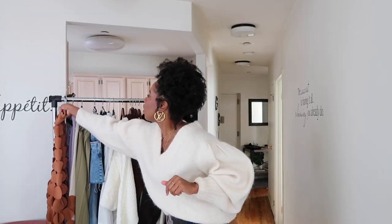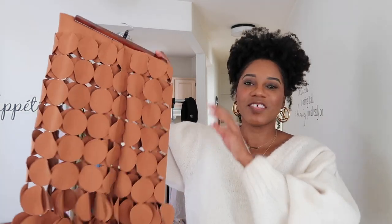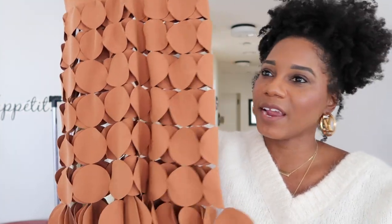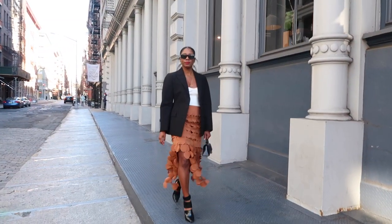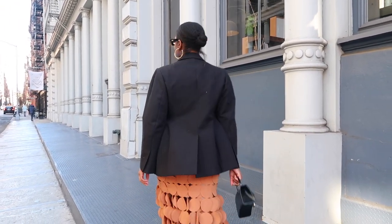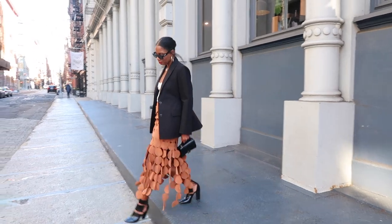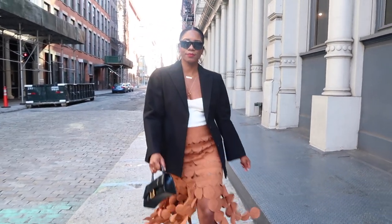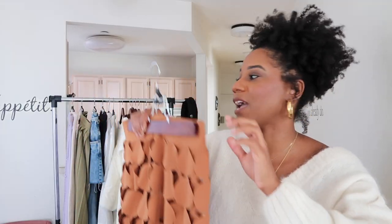I have tons of midi skirts in my wardrobe. Most notably, I just got this one from the brand Awake Mode. They make super avant-garde clothing, very out there, which I love because I love to stand out. I paired this with an oversized blazer and a bootie, and it just works. It is not that great for winter because it has these little see-through holes, but you guys get the gist. If this is still available anywhere, I'll try and link it down below.